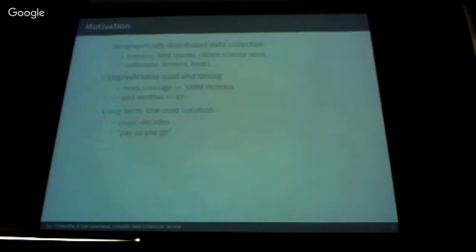So we might hope that we get some really good news coverage and we'll get thousands or tens of thousands or hundreds of thousands of participants. On the other hand, if the weather is bad and there are other things to do, we might just get 20. So the thing is, how do we budget for this in terms of building a system?